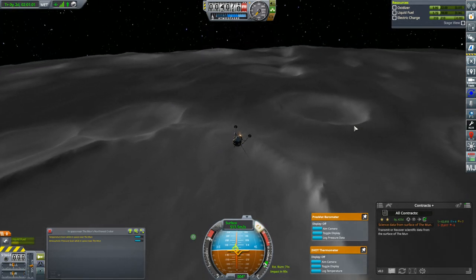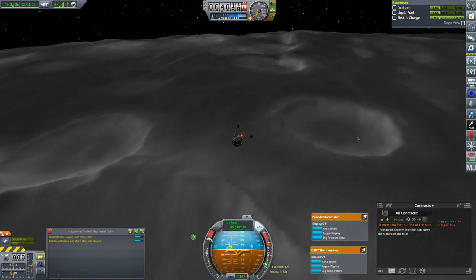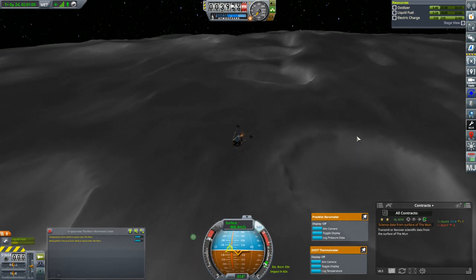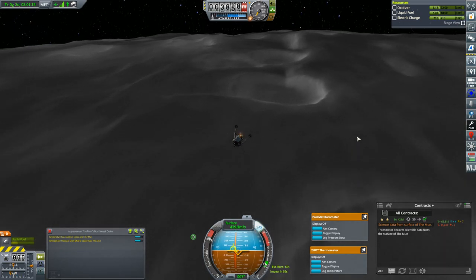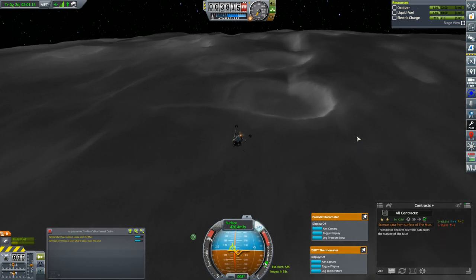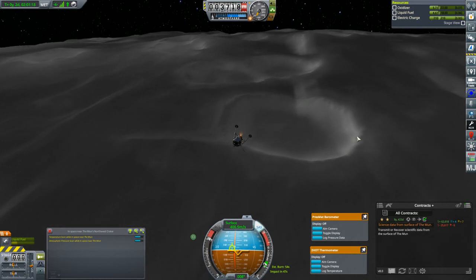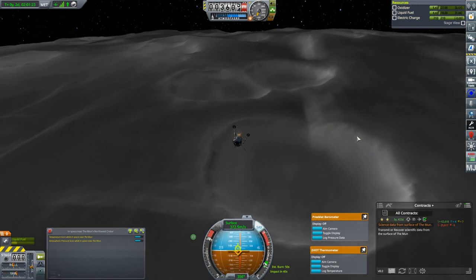And what I like to do... I think I want to get myself going a little bit to the left, so I'll angle myself a little that way. But I like to keep the craft kind of horizontal so that I'm really putting my energy towards killing off my horizontal speed. Oh, I should have maybe started braking a little bit earlier than this, but it's a little probe. I'm sure we can make this work.